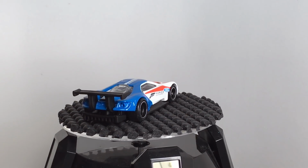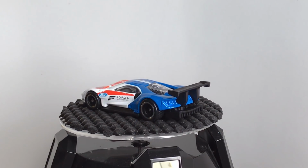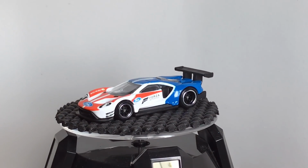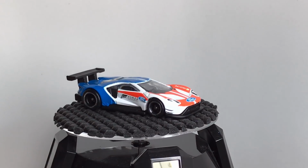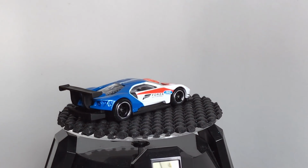Hello everybody, it is Saturday, time for a Saturday showcase, and we're starting with the brand new Forza Ford GT race car, Le Mans livery. It's a beauty. We've already featured it, so why am I starting here, especially when you see the title of this video? Because we're going to work backwards.